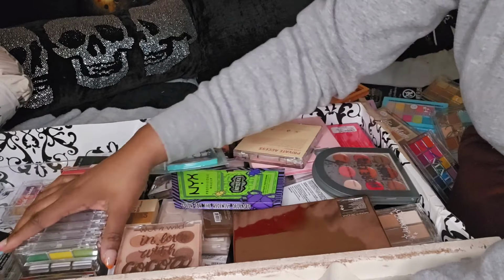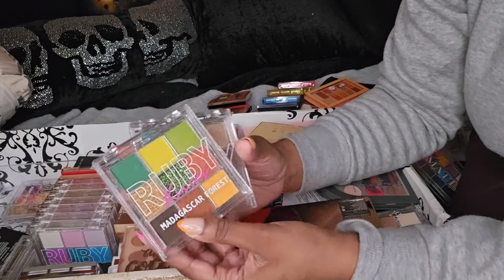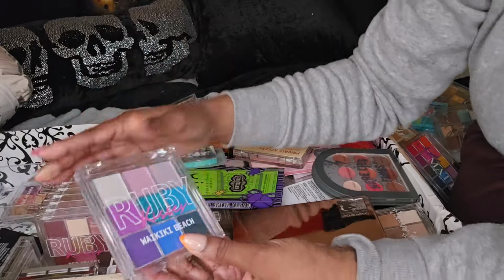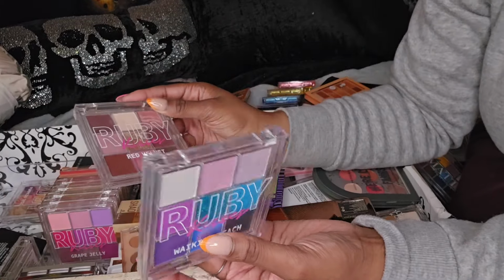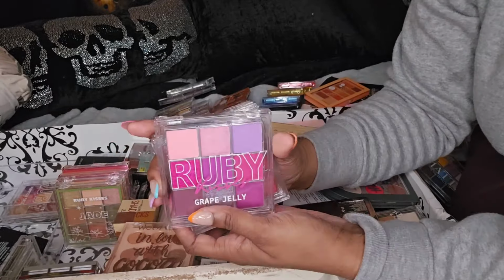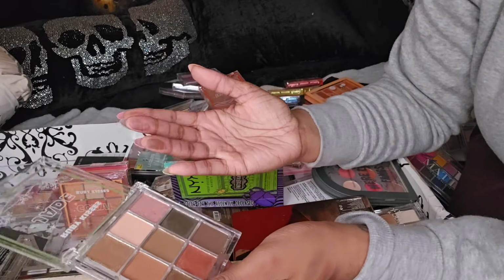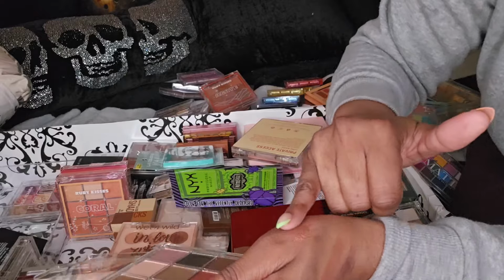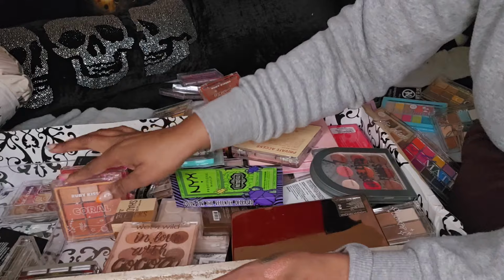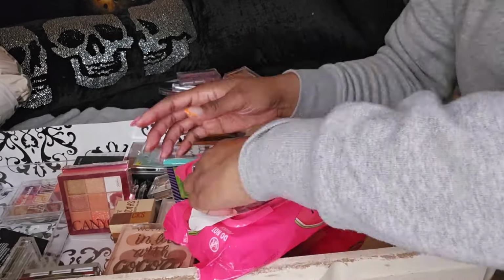And then over here, I have Ruby Kisses. So this is the Madagascar Forest. I got Mint Gum. Then I got Waikiki Beach. Red Velvet. I'm keeping every single last one of these. Grape Jelly. Candy Pop. That brown is nice. Look at that green. That's nice. We'll keep Jade. Let's see what Jade talking about. We got Coral. Okay, we'll keep those.